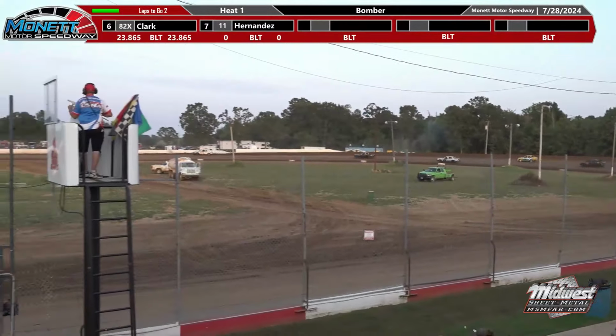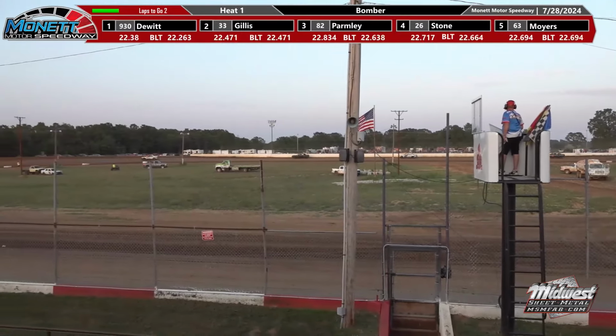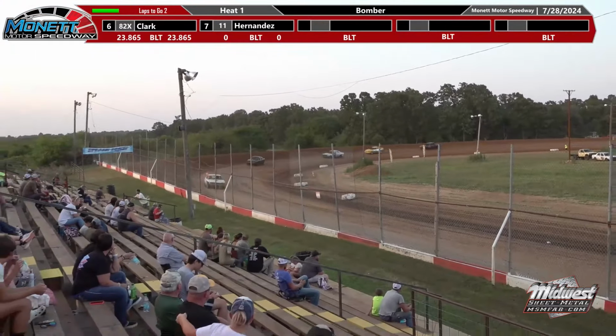Two laps in the air, going to be white flag next time by for your leader, the 930 of James DeWitt. Michael Gillis still holding on to that second spot. Not a whole lot of movement now from your top five. Everybody gets a little bit stretched out here.